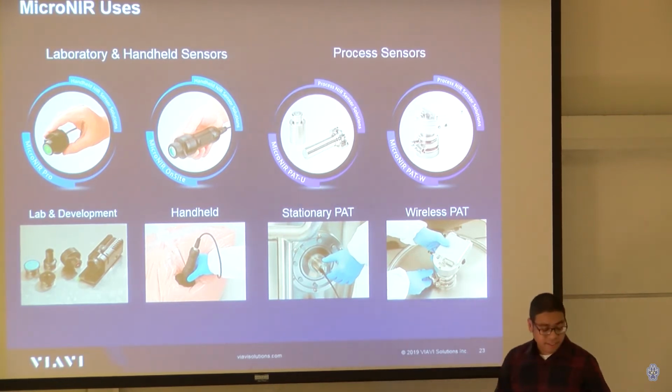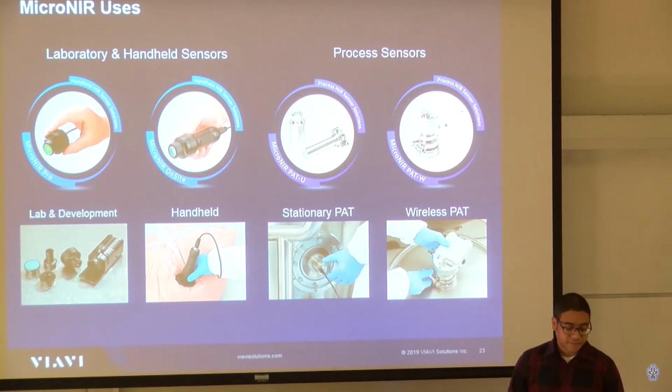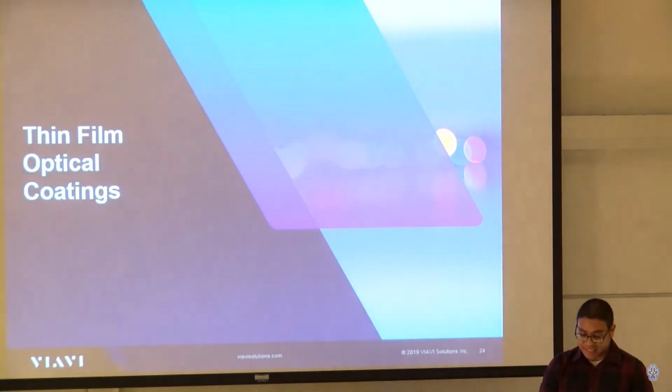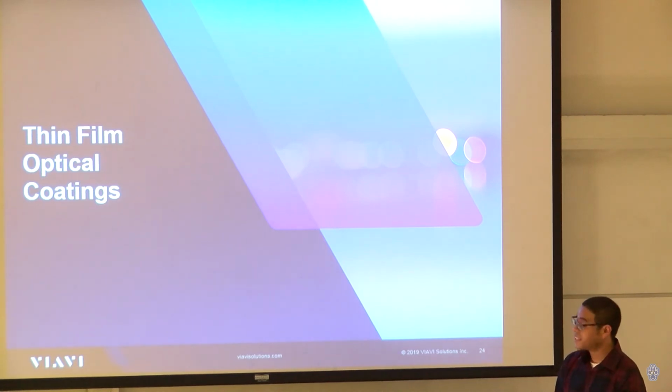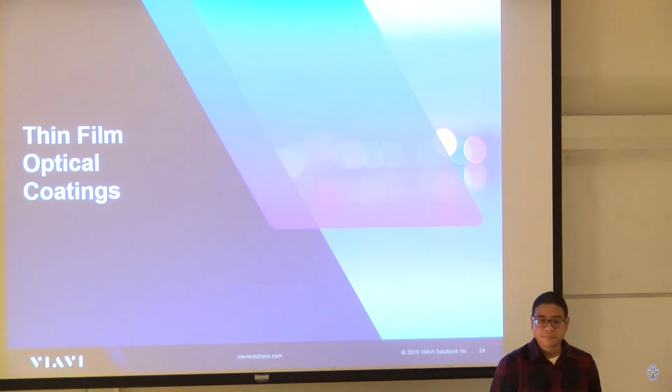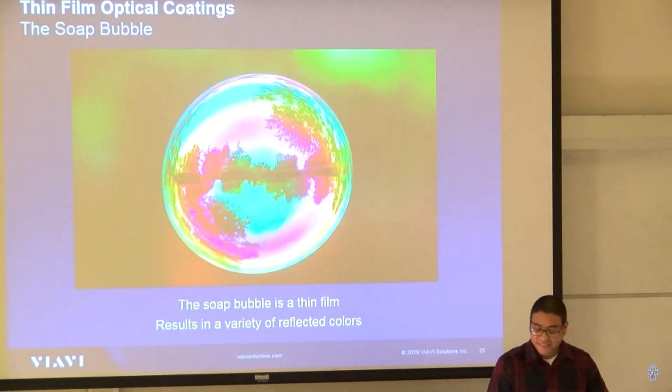You know, this on-site unit is designed to go out into the field, so it has to be ruggedized. We've sent it through waterproof testing, dustproof testing, different military grade shock and vibration and temperature testing. So yeah, what makes the Michener work is actually the optical coating that's in it. So I'm going to talk briefly, touch on a little bit of some thin film analysis here.